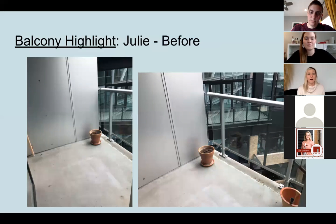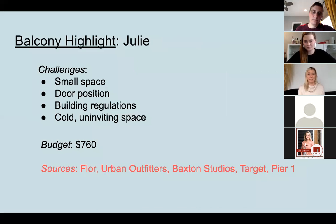I was also limited by my building's regulations, as I'm in a high rise, so I do have to make sure that what I put out there is an association-approved furnishing and that we stay within what's laid out for us by our building's bylaws.